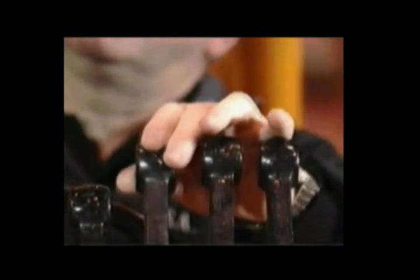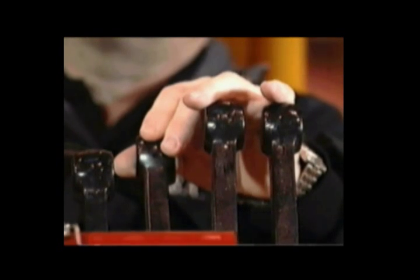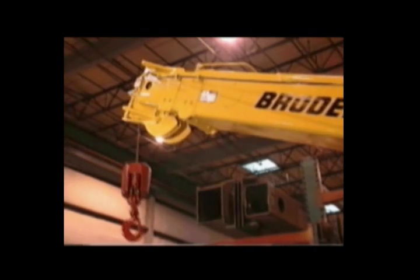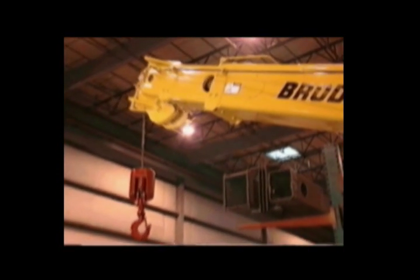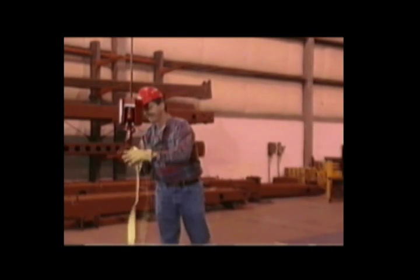It takes the steady hand of a seasoned operator to make the most of a crane's capabilities. But for all the operator's skill and experience, some of the most important action takes place out here, at the end of the line. Crane operations are a team effort in which the rigger's duties are a critical counterpart to those of the operator.